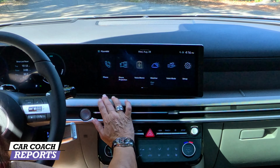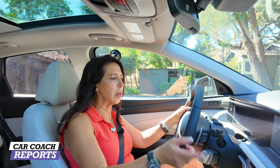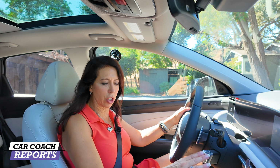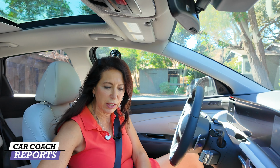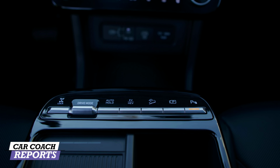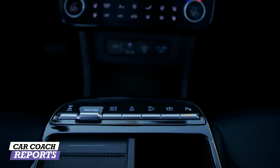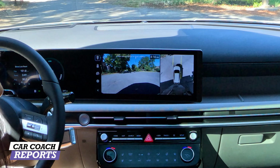This is the home screen. Again, it's super easy to use. I like it. I like it a lot. They moved the shifter to the stalk. There's no longer a shifter in the center. I like that because it gives you extra storage underneath the center console, but also on top you've got your locking diff, your drive modes, your auto hold, your hill descent, your cameras, which you can just press a button if you need it. Am I backing up too much? Whatever it might be, or forward.